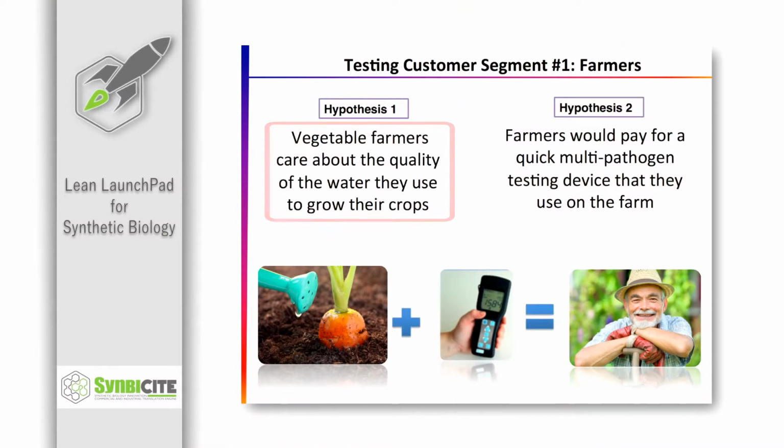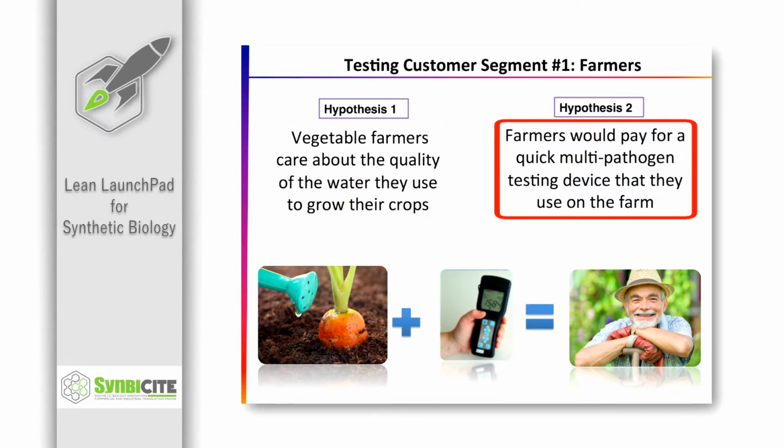Firstly, we believed that farmers would care strongly about the quality of the water they're using to water their crops. And the second hypothesis was that farmers would be willing to pay for our product, which could help solve this problem. So we thought it was a very simple equation of decontaminated water, meaning happy farmers. But as we found out, this was not the case.